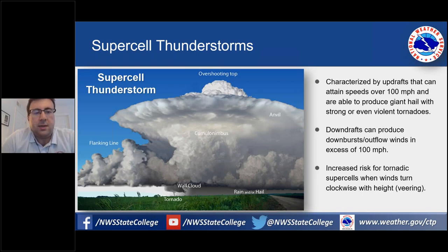Then finally, another type of thunderstorm, and often the most severe, is the supercell. These occur when there's very, very strong amounts of shear as well as instability in the atmosphere. This is a diagram of what a supercell thunderstorm looks like from a distance. You can see the cumulonimbus. That's pretty much the whole thunderstorm there, the cauliflower bottom as well as the anvil top.